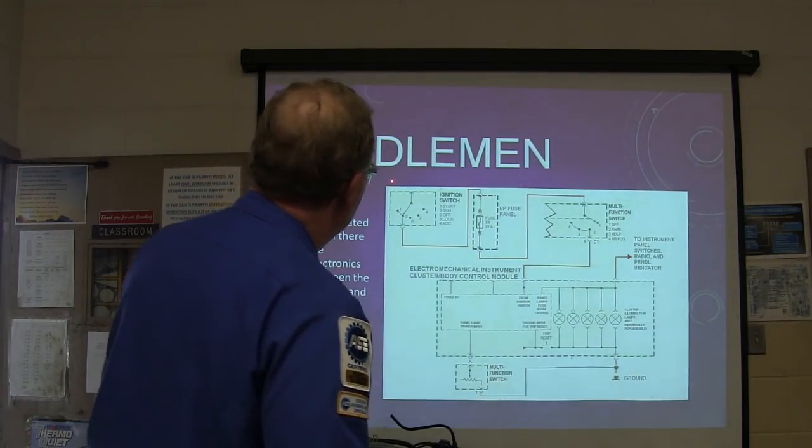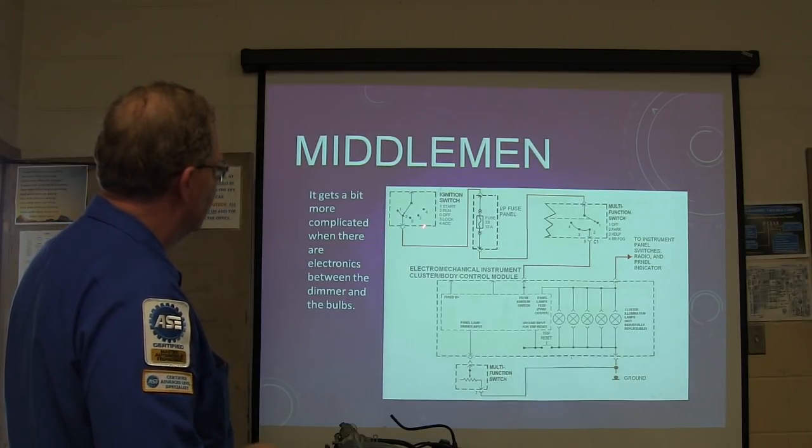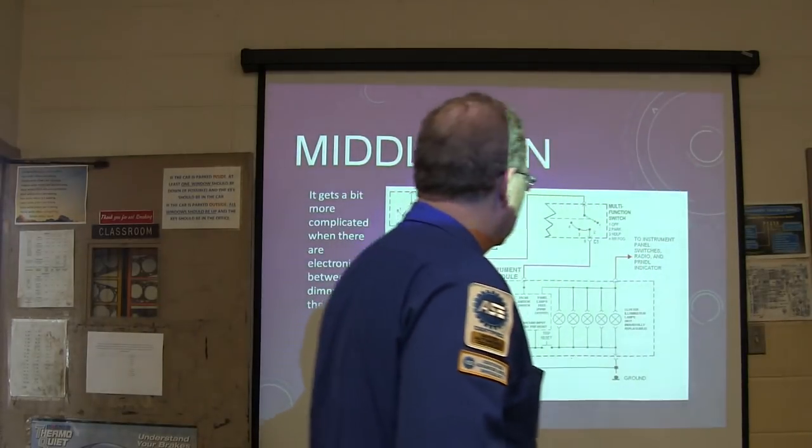All right. So, here's the middle end. Look at this thing right here. A little bit more complicated with the electronics between dimmer and bulb. All right, so this is only in a 2003 Jeep Wrangler, if I remember right. It's one that I worked on.